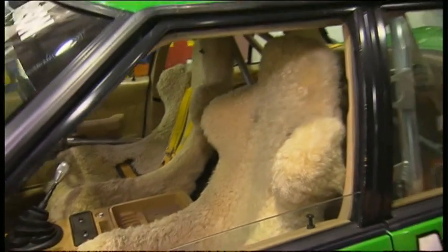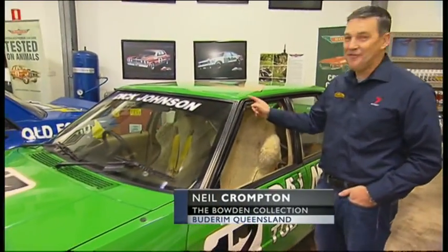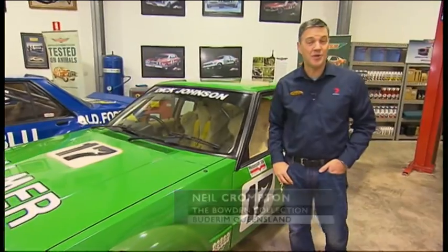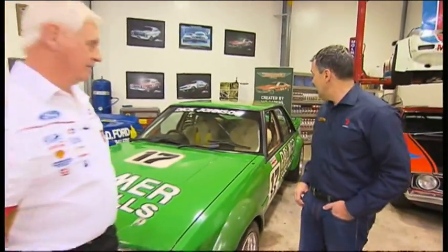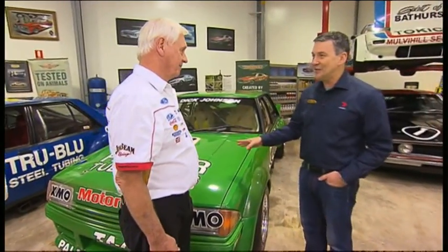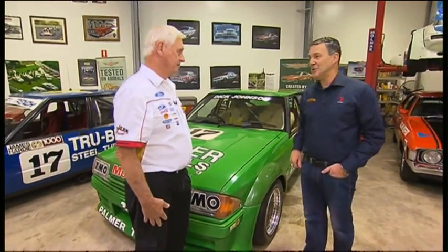Lambswool seat covers. You will not see too many of those at our next V8 Supercar event, which is coming up at Queensland Raceway. This is the Greens Tough Falcon. You just saw some wonderful imagery of that car from Hardy's Heroes back in 1984. Dick Johnson joins us again. Dick, this is a pretty significant vehicle in your history. Picked up a touring car championship in this little number.